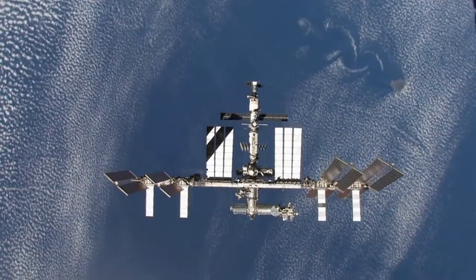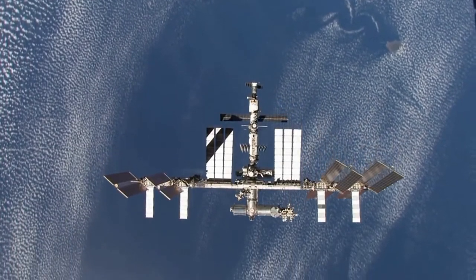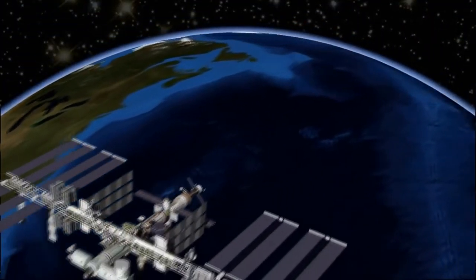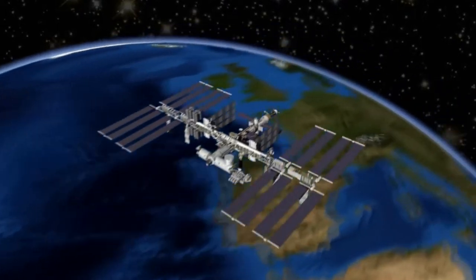The International Space Station is a modular space station in low Earth orbit. It is a multinational collaborative project involving five participating space agencies: NASA, United States; Roscosmos, Russia; Japan Aerospace Exploration Agency, Japan; European Space Agency, Europe; and Canadian Space Agency, Canada.